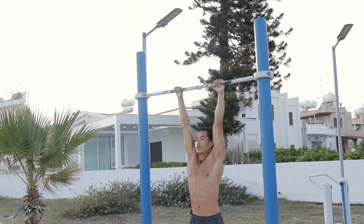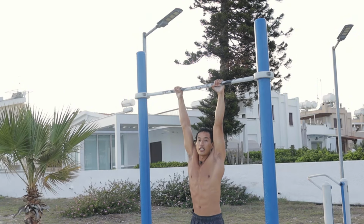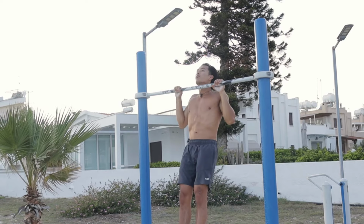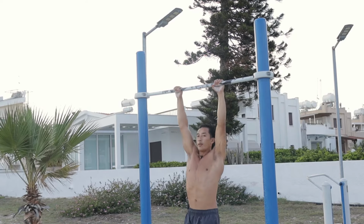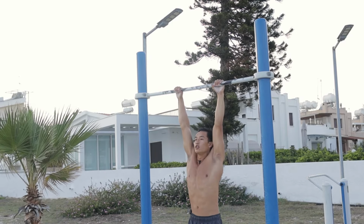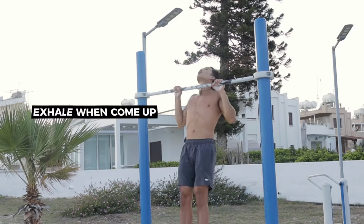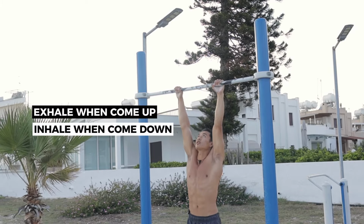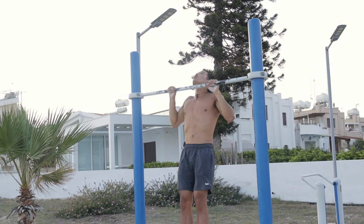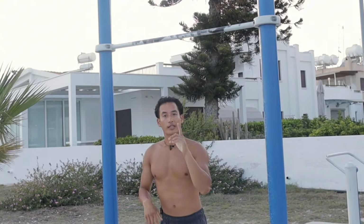So start in a dead hang position with my arms fully locked out. My feet are together, my core is tight, my bum is tight. I'm going to drive the elbows down, my chin goes over the bar. I'm going to come down, lock my arms out at the bottom to ensure full range of motion. So when I go up, I'm going to exhale, inhale as I come down. So let's do 3 more together. 1, 2, 3. That's the pull-up.